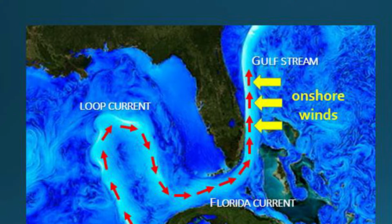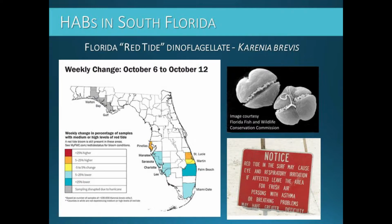So if we look at what happened, we can watch that progression as it went up the coast with the current. FWC has these really nice maps. I encourage you to go onto their website if you want to know the status of it. They put out pretty easy to see graphics. What this graph shows is if it's blue, light blue, or gray, that was a positive change. In other words, there was less of it there. So they found less of it there. When you start to see yellow to red, that means it's increasing in that area off that coast.